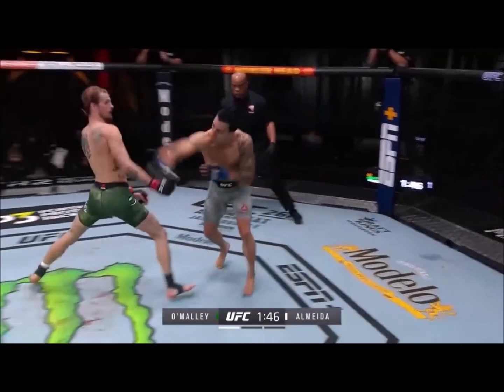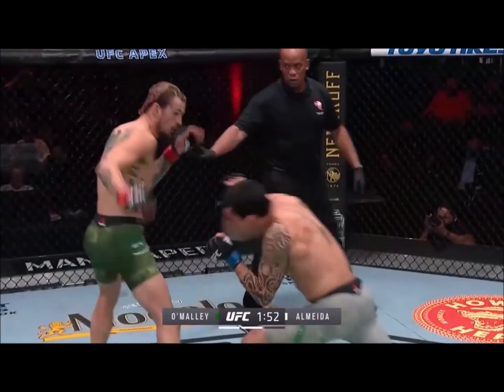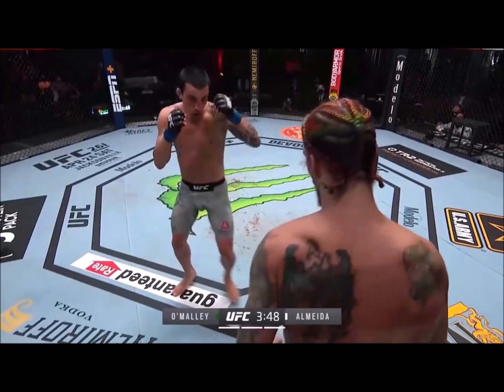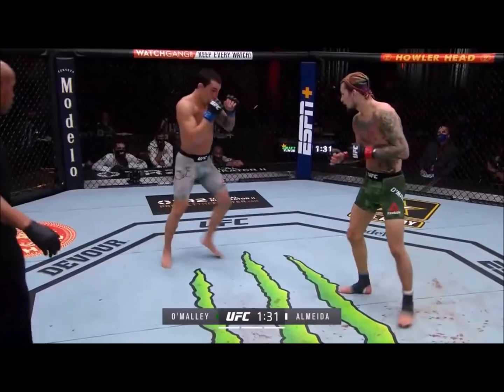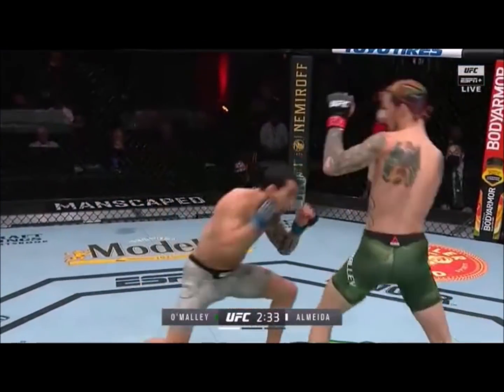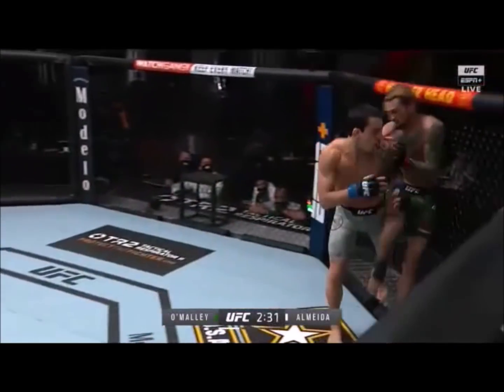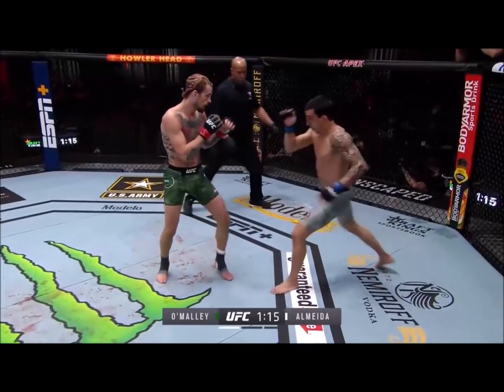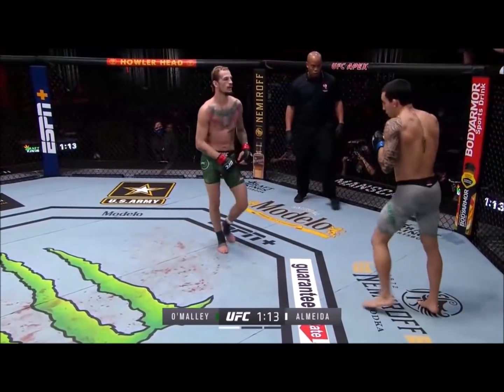I did mention that Almeida did do one effective thing though. You see, Almeida had a really difficult time closing that distance. Simply put, most of the time he closed that distance, O'Malley would step back and counter him from his effective punching range where he could hit Almeida, but Almeida couldn't really hit him back. However, there was one neat moment where Almeida was actually able to counter O'Malley's own counter.